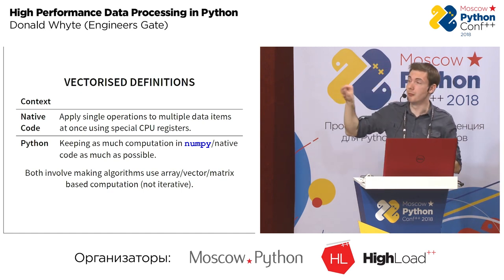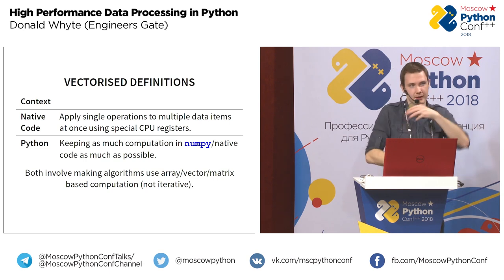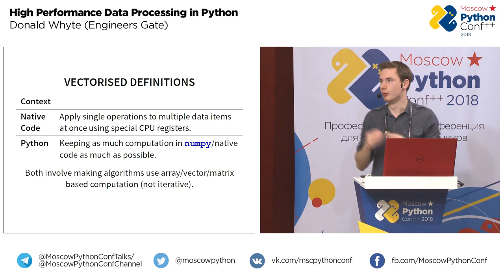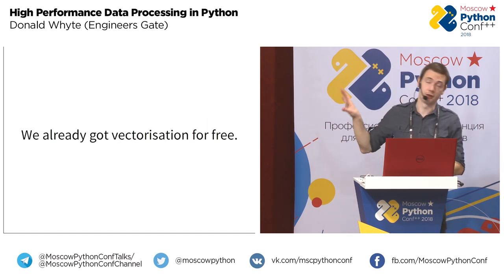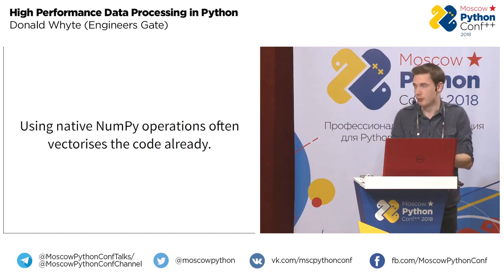Again, both involve making algorithms express the problem in vector matrix form. So you avoid this hot looping essentially. And for vectorization for the trading simulation, we already got this for free because we were using native NumPy operations and this vectorizes the code already.